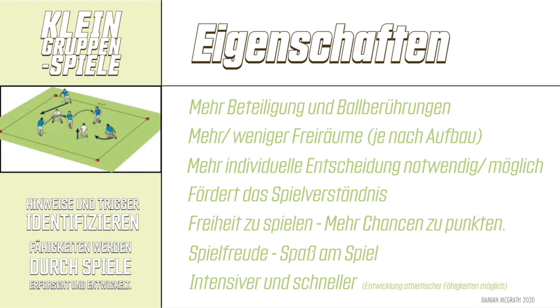It could be a small-sided game of any description which allows a type of invasion where hand-eye coordination, vision, communication are important. It allows for more involvement, less players, more touches. You can use more space or less space, but whatever it does, it increases decision making. It also develops game understanding.